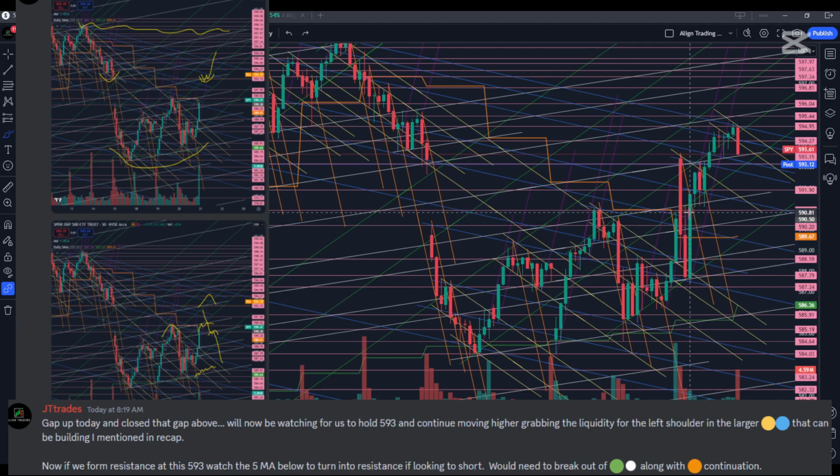But you can see right here that we did not form this shoulder to continue moving down to that 20. And then at that 20, we would have wanted to have seen that turned into resistance, and then a move below that 584 low, which we could not even retest right here. Came just short of it, as we talked about yesterday. So it's the same sort of situation.